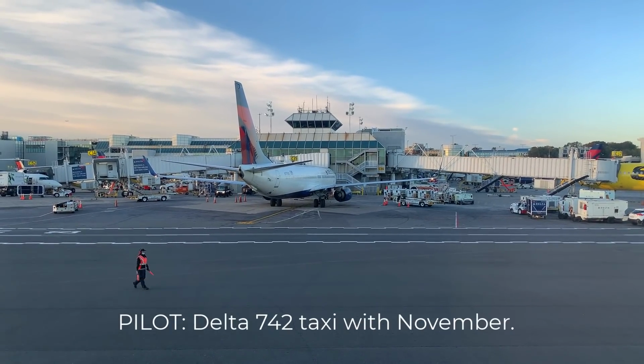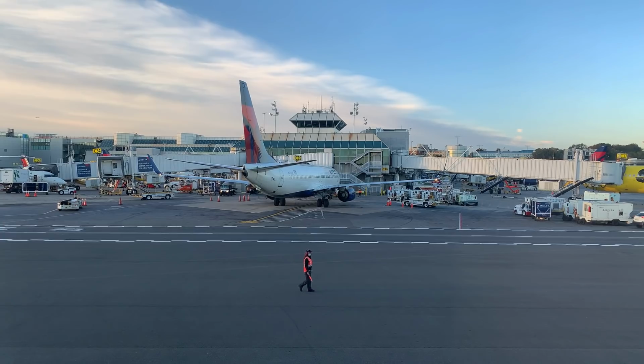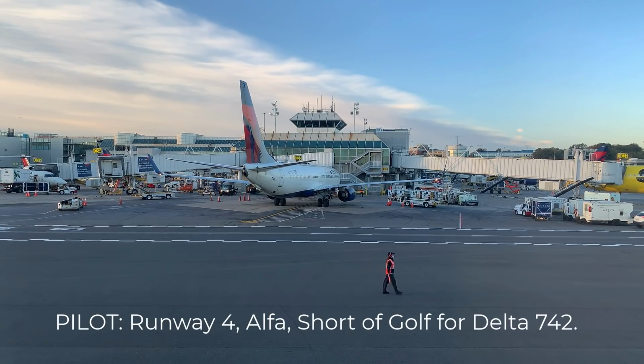742, taxi with November. South 742, LaGuardia ground, runway 4, taxi Alpha, hold short of Golf. Runway 4, Alpha, hold short of Golf for Delta 742.